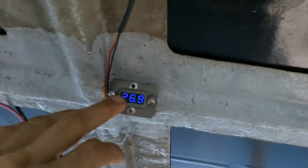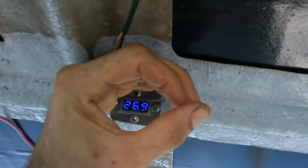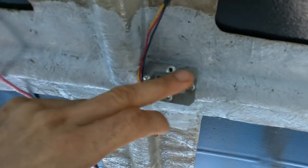When I was using batteries earlier, I got down to 26.4 volts. Now I'm back up to 26.9. 27.1 is as high as it'll charge with the current setup.